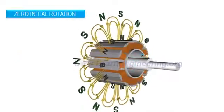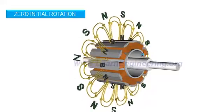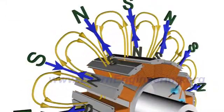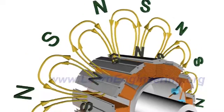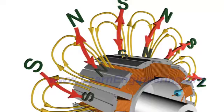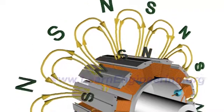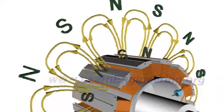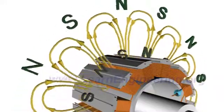But if the rotor has got no initial rotation, situation is quite different. North pole of the rotor will obviously get attracted by south pole of RMF and will start to move in the same direction. But since the rotor has got some inertia, this starting speed will be very low. By this time, south pole of RMF will be replaced by a north pole, so it will give repulsive force. As a net effect, rotor won't be able to start, or synchronous motors are not inherently self-starting.